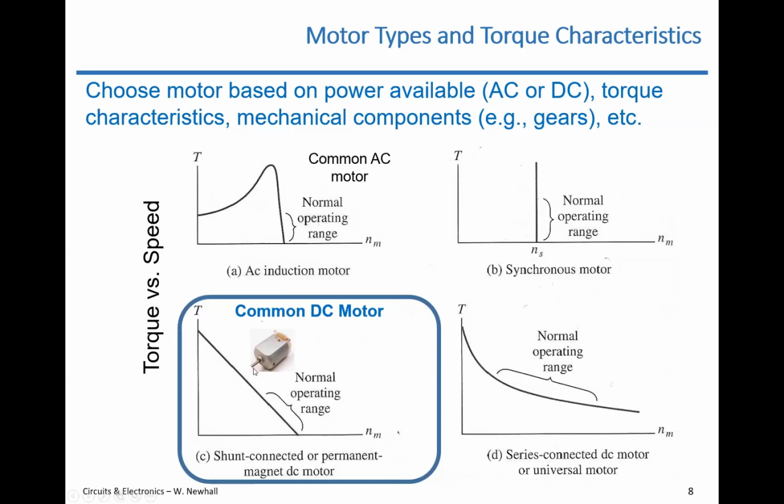You would increase the torque required to keep the shaft spinning. And so there's a characteristic, in this case it's linear. So if you actually don't load the motor at all, just let the shaft spin, that's as fast as the motor is going to turn. That's this lower right intercept right here.